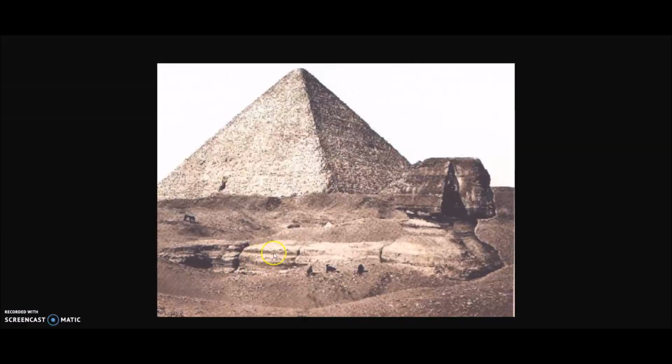Another good old photo, this shows the crack in the back of the Sphinx, and Robert Temple proposes that there once was a way to get down inside of the Sphinx this way, and that it may be linked up to that tunnel that he found that goes out to the rump of the Sphinx and perhaps goes toward the front of the Sphinx. I think that's pretty compelling, and I find that really interesting.